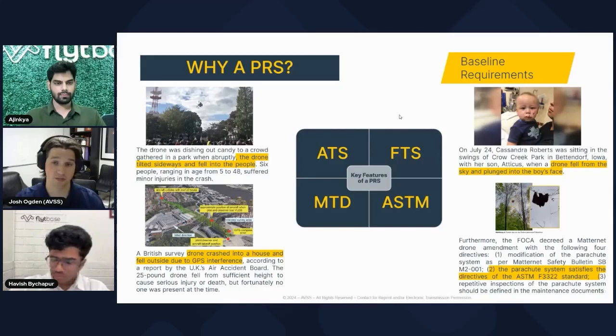There are parachute systems out there that will not include a flight termination system because they're going for a low-cost, cheap solution. And I see in Europe quite often that people think this is going to be compliant and this is going to work, but you're still going to cause laceration, as shown by the image on the right. This child was hit by a Phantom. So what happens when you're causing lacerations with a Mavic or an M30?